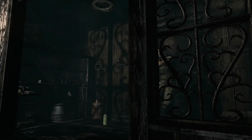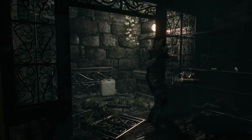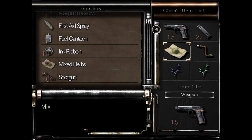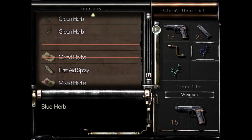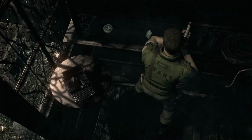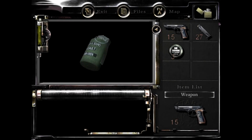Alright. Oh, nice. That music says it's a safe room. Alright, some kerosene for the lighter. Alright, let's drop these items off. Pick up some of these other items. Let's get the ink ribbon. Let's do some inventory management.